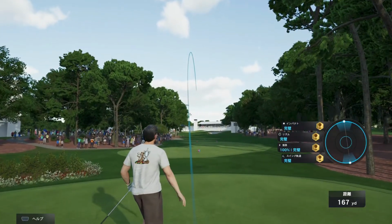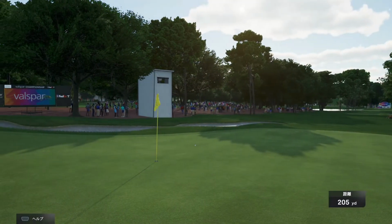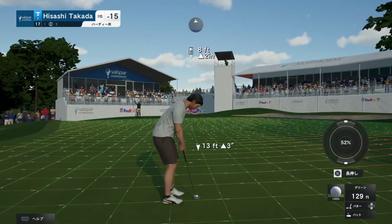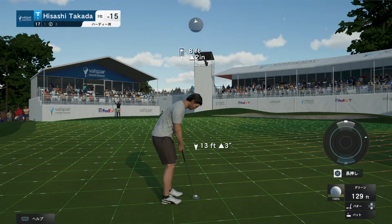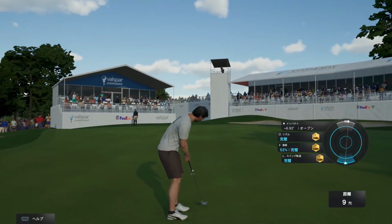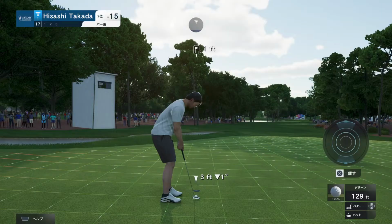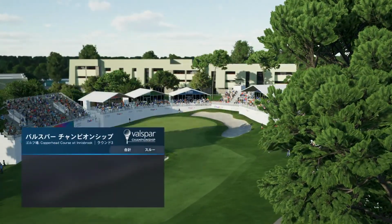Looks to be going with the 5-iron. Oh, stop it. What a shot. 8 feet to the cup. Who doesn't love a birdie putt? And that should secure the par on this one. Okay, holding steady on the leaderboard after that hole.